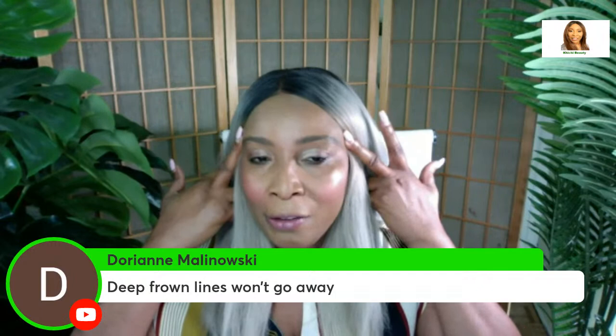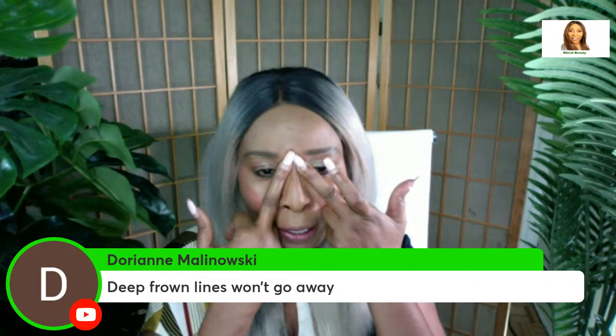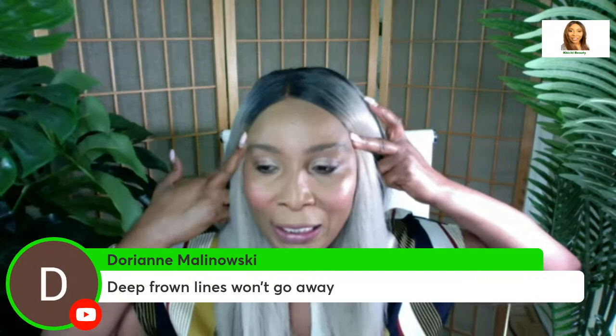This is what we're talking about. Look at that. This is a very effective way to get rid of the frown line. You push it up, you drag it out all the way to the temple, hold it a little, and then you start by doing that along with you.